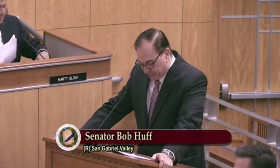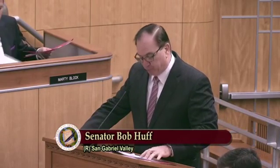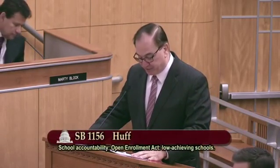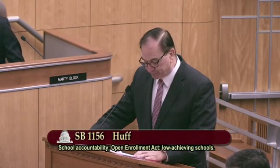Current law offers various types of transfer opportunities. The Open Enrollment Act, a program I've been working on for many years now, was designed to provide additional public school options for students who live in zip codes with low achieving schools and give them an option to transfer to a higher performing public school in another school district as measured by the Academic Performance Index, or API.